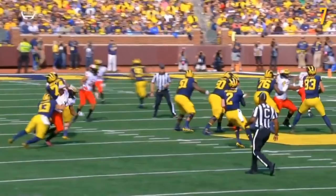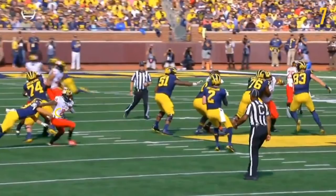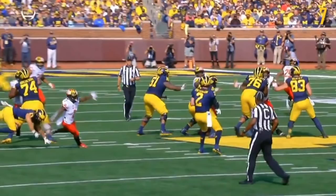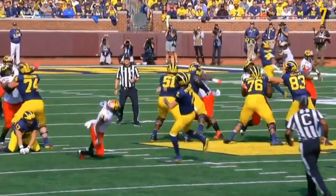Now, would I call this holding? Probably not, for 2 reasons. Number one, it's a very short amount of time that he actually did hold him. It looks more exaggerated than it actually was, since this was only a brief half second of holding. It doesn't look like that impeded the defender at all. The defender himself decides to stumble, or he just trips. And then not only is there this initial trip, but then he kind of hops up and flops around.